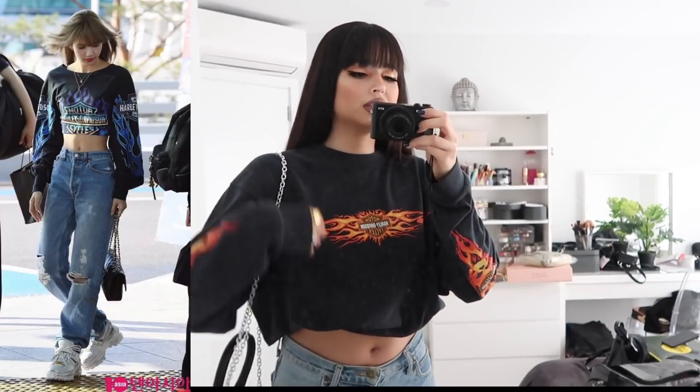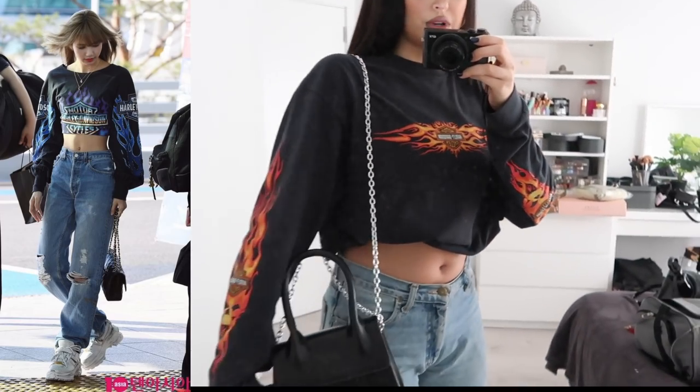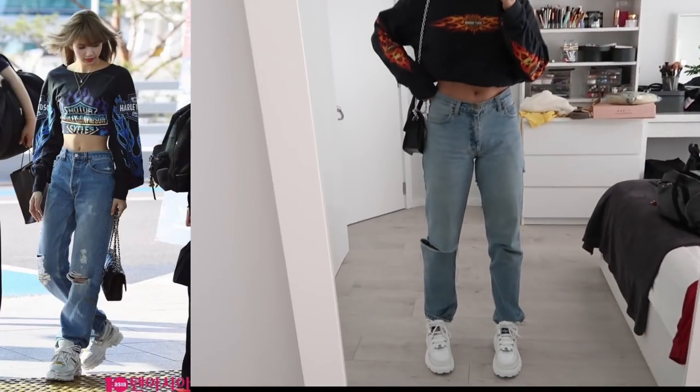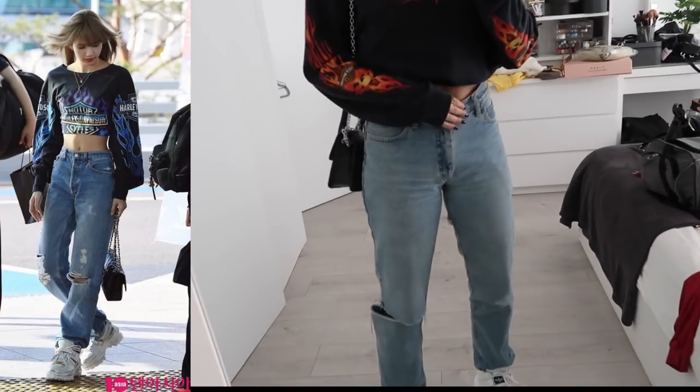Also, she's wearing this Chanel bag. I think it's Chanel with a chain, so I adapted this one and put a chain on it, so it's kind of similar. These are a pair of vintage Lee jeans, and they also have the rip on the knee, so I think it's pretty much similar.